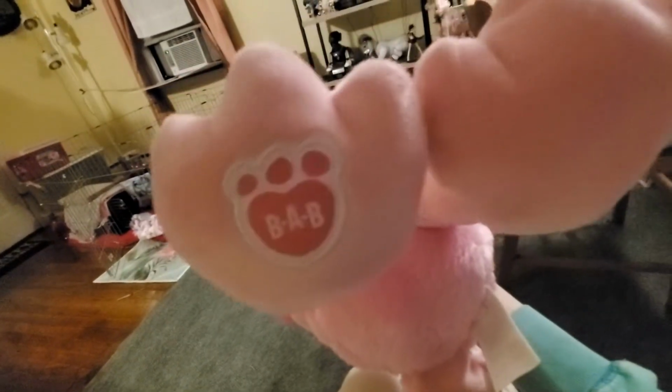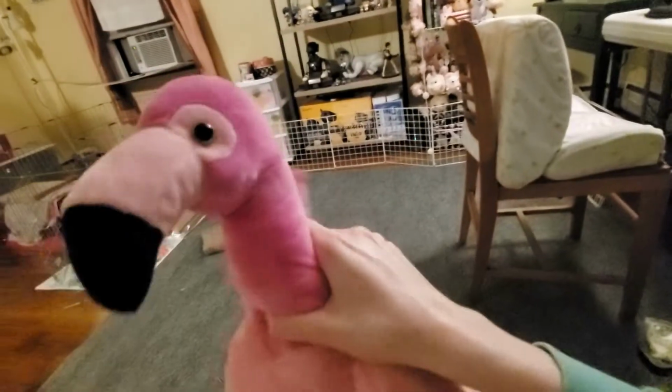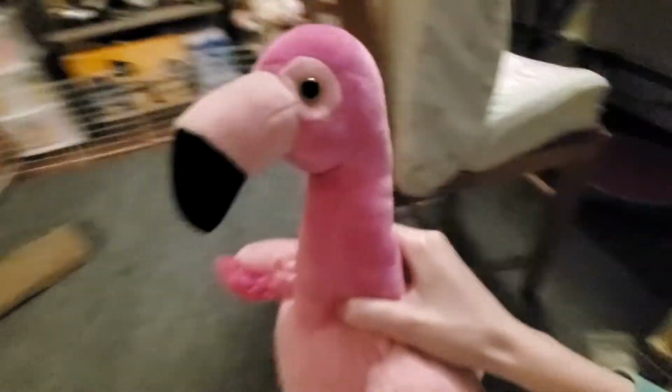Because I feel like with flamingo plushies, they tend to be really small and flimsy, but he is so chonky. Look at his leggies. He's got the Build-A-Bear bab on his feet. He's got these long chonky legs and this long chonky neck. Look at the size of my hand compared to him. He's really a chonkaroony, and I'm gonna dress him up and do all kinds of things. I mean, he's a plush toy. I hug them and I dress them.